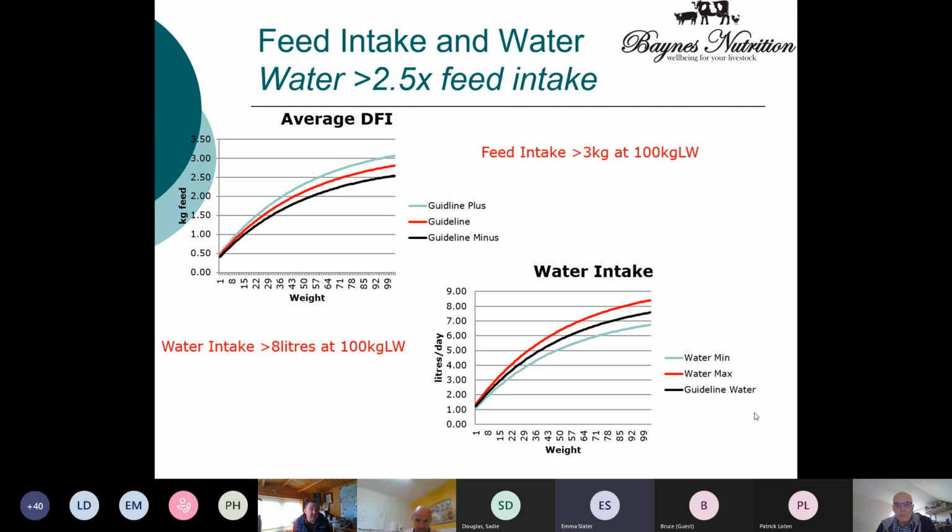Now, water is most definitely critical in terms of performance of a pig, because there is a fairly linear response in terms of water intake and feed intake, and generally it's around about or slightly higher than 2.5 times water intake equals feed intake. So if we have any form of restriction of water intake, we will have a restriction in feed intake. Now, if we have that restriction in feed intake, that's going to take longer to get to slaughter. It's going to have an impact on feed conversion ratios and economics. So it is pretty critical that we do pay attention to the amount of water that these pigs have available. And in the graph, you can see that we have water minimum, water maximum guideline levels of water, and they are entirely in relation to each other.